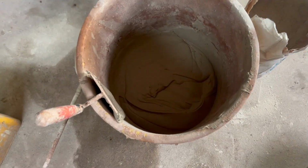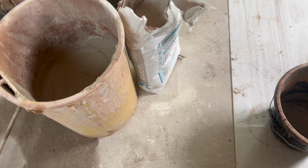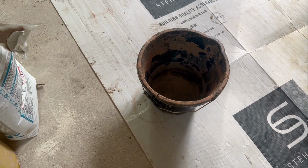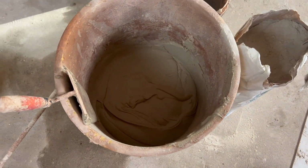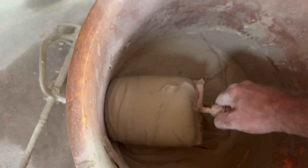So we just knocked up the first bag. On the instructions it says 8 litres of water per one of these bags, which is I think 20 kg. So I think a regular sort of size builder's bucket is about 14 litres in there, so you're looking at about half of one of those. It took quite a bit of knocking up to get the lumps out. It says make sure you get all the visible lumps out.